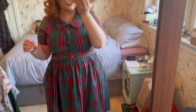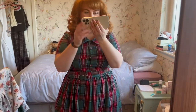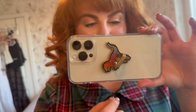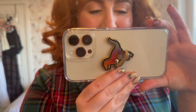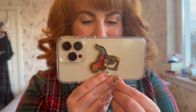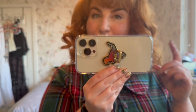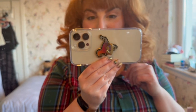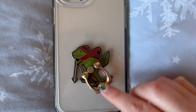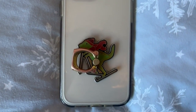I am wearing one of my Joanie dresses. I got this one last year for Christmas. Look, I've got my new, I can't really turn it around to show you, but well, it's not new. I actually got this in Florida in 2019. My Rexy phone ring. So I had the other one on my last phone, which I will just show you because it's also super cute. That was the last one, little winter Rexy skiing. But now I've got my glittery Rexy on.